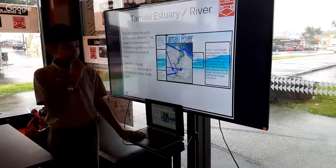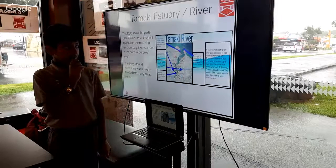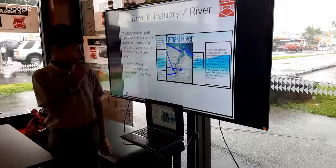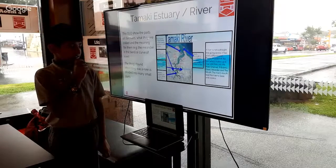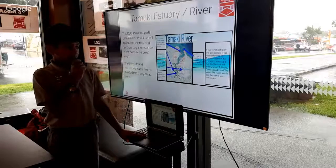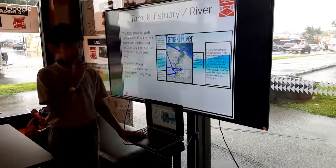This is a dialogue on the different parts of a river. The thing I found interesting while making this is that a river is divided into many small parts. And for example, a meander is a bend or a curve of a river.